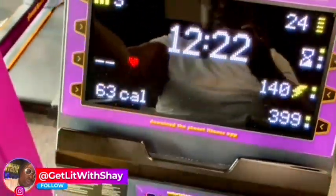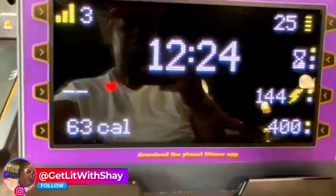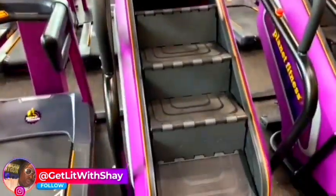We at 12 minutes, y'all. I'm about to stop it right here. Y'all, this stepping thing ain't no joke. If y'all ever did that before, if y'all haven't, y'all need to try it out. I'm sweating like a dog. But I did 12 minutes. I used to go for 15, 20 minutes. These are the stepping climbers. Shower time. We had a good workout, y'all.